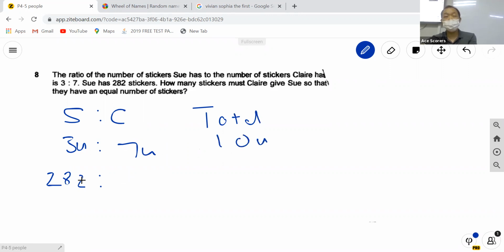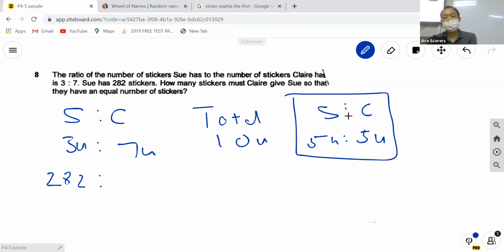If they were to have an equal number, that means Sue has 5 units, Claire also 5 units. So how many must Claire give to Sue so that Sue has 5? We want to achieve 5, 5. 2. So 2 units must be given.